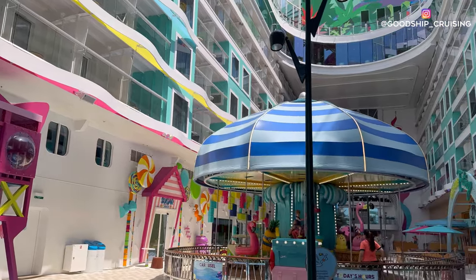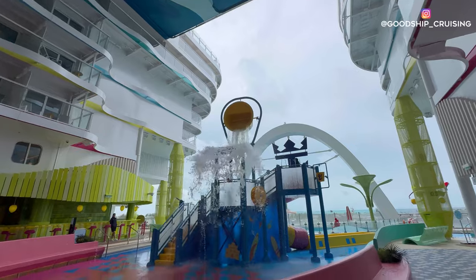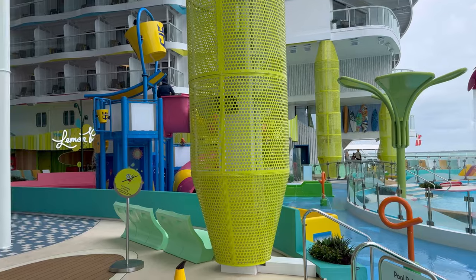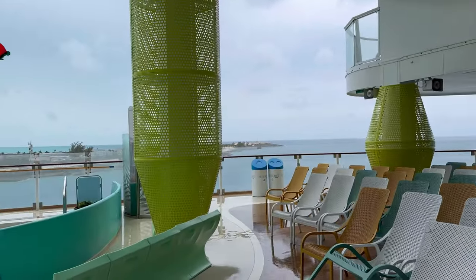But the star feature here is definitely the new Splashaway Bay and Water's Edge Pool, not to mention it's in prime location for some epic wake views. There's plenty of great seating options here, so it's perfect for families wanting to spend the day together.